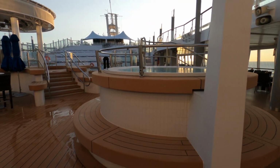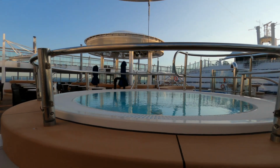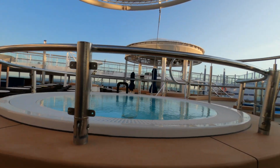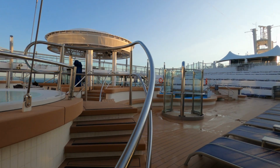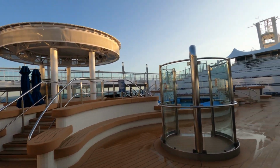Here's a look at the pool area during the day. It's a nice pool area. I was really disappointed though that they didn't have an indoor pool because it was just too cold up in Iceland, Greenland, and Norway to enjoy this pool area very much.